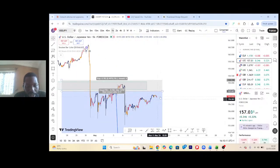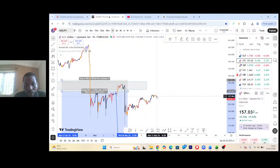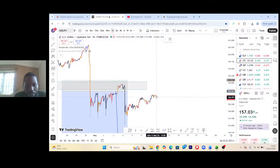You can actually enter your sales now, but I will not advise you to enter your sales now. Instead, you need to wait for a market structure shift confirmation, which goes something like this. Maybe from this level, price will come, right? Then finally returns back, then now start selling.